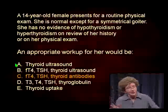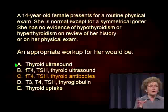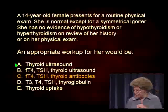Everyone's all excited. They finally feel a goiter. Oh, I felt a goiter. You know, they do an ultrasound on it. You don't need to. If it's nice and symmetric, you don't need one. It's the nodular one that you need it for, to rule out the cancers.